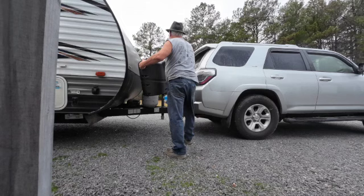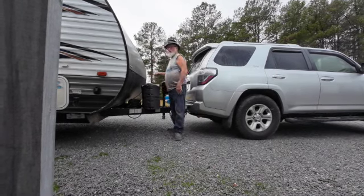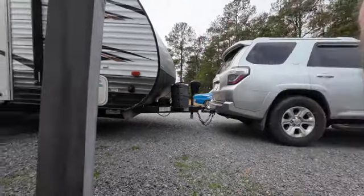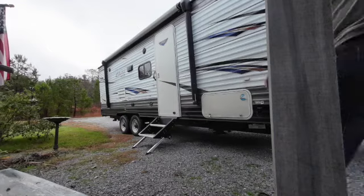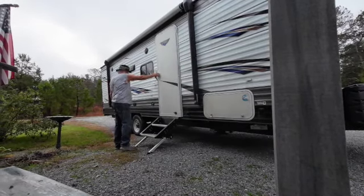Check the tanks, all kind of stuff. Battery. Do everything that needs to be done. And then we'll put it away, bring those stairs in. I can pull it with the stairs down, but it's rough on the stairs. That's all I'll say about that right there.